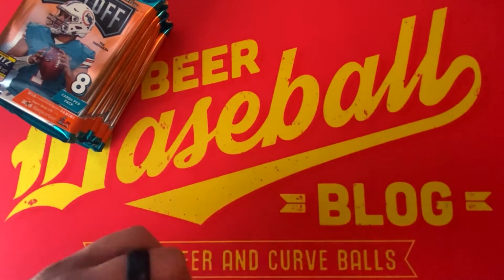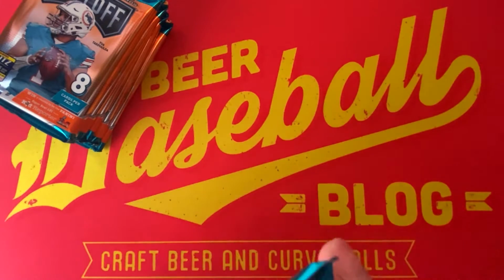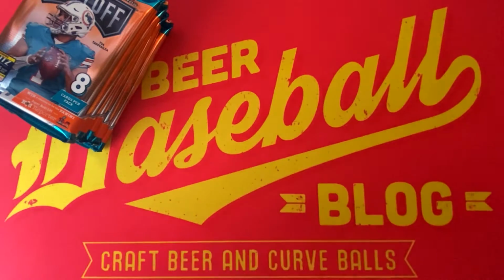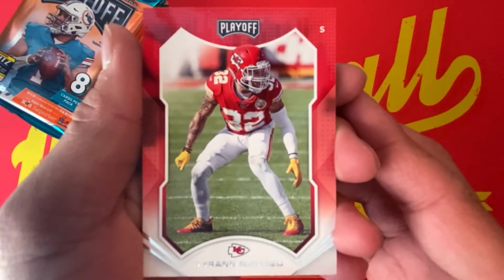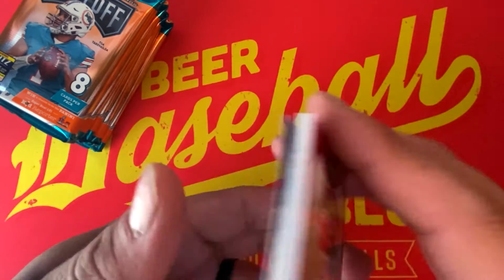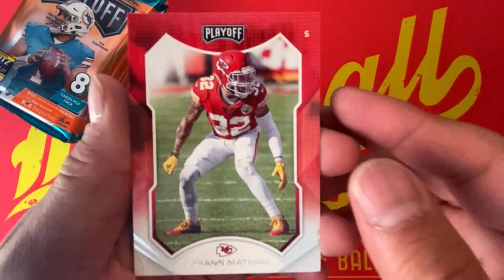We're obviously going to be looking for some of the top rookies from this past year's class: Mac Jones, Trey Lance, Zach Wilson, etc. What I really love about Playoff, I mean, the base cards are pretty average, pretty normal, as you would expect, but the chromium inserts in here, like the Rookie Wave and the Thunder and Lightning inserts, are really, really gorgeous.